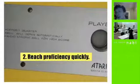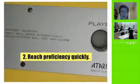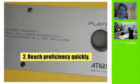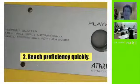And I think this is something you see over and over again in casual games, everything from Bejeweled to Wii Tennis. The game allows you into it. It allows you to feel like you're doing well very quickly, so players don't feel like they have to spend hours learning how the controls work.